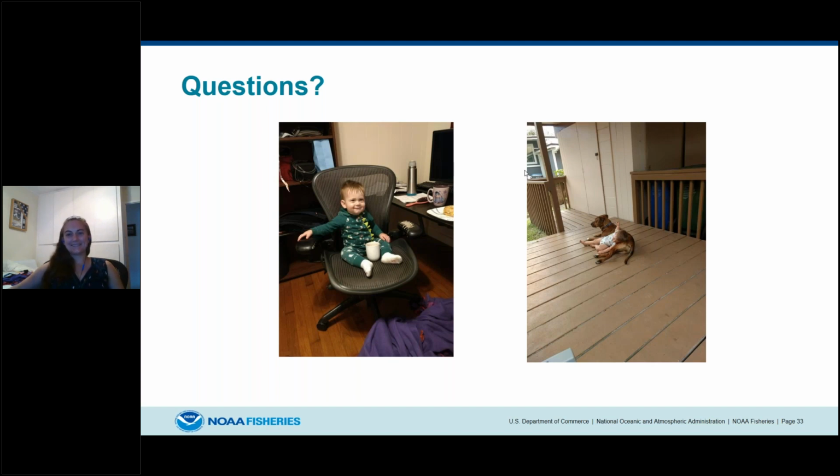Next question is from Hassan Mustafan. Can you please show the SR equation with an environmental covariate? You mentioned it's a modified BH. It will be interesting to see what was modified from BH. I don't have a slide with that on it, so I can't show that. I'm sorry.